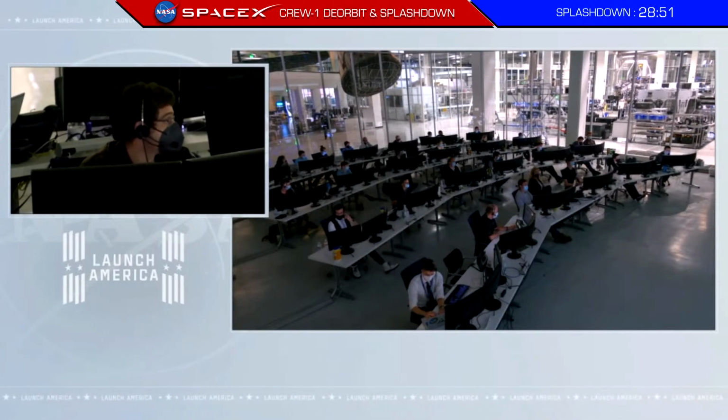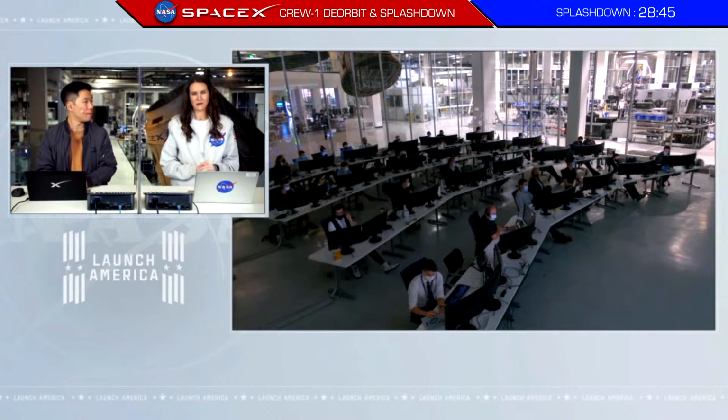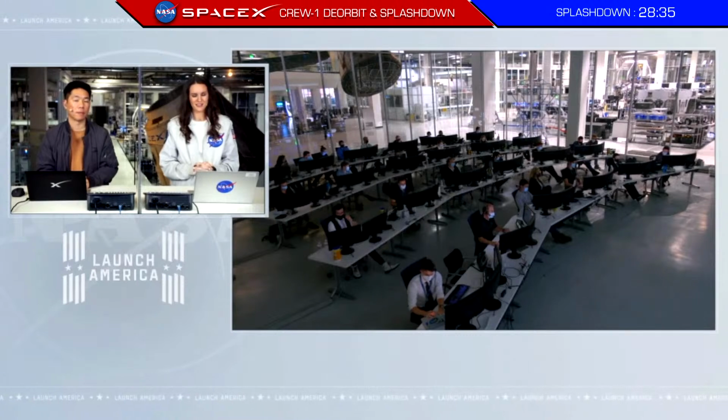And good news being relayed to the Crew Dragon crew, that nose cone is closed. But a little bit more about that recovery criteria. We were talking about lightning. We don't want that within the 10-mile radius and away or within the vehicle area, as well as no more than 25% chance of rain.